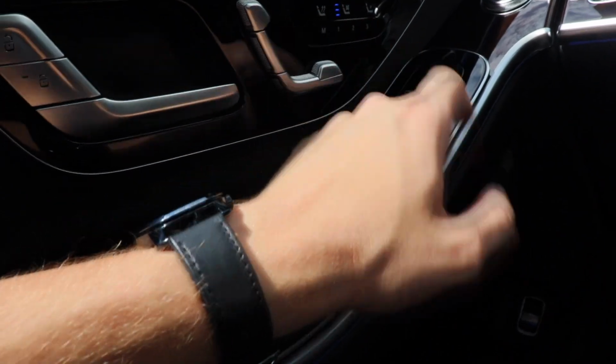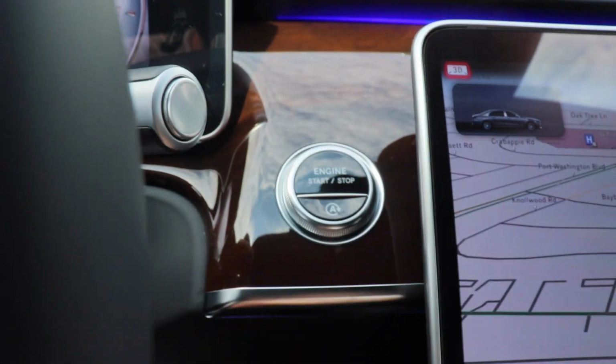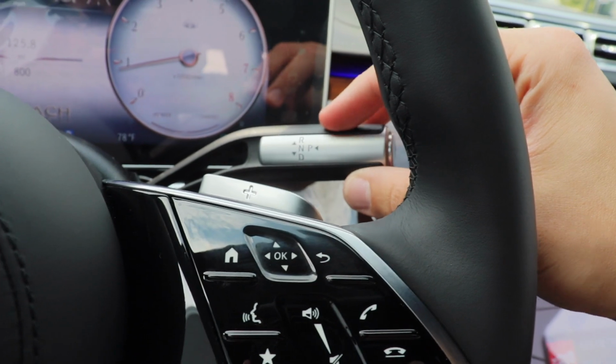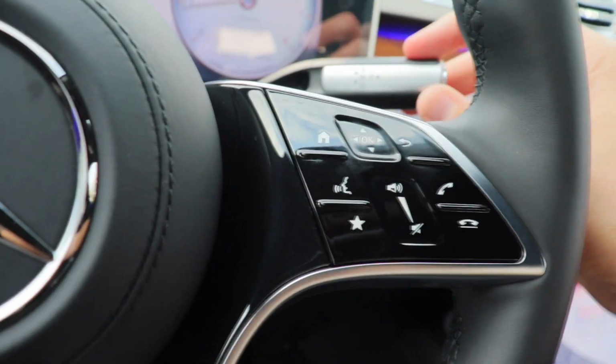Now, when you're getting into the car and you're starting the car up, you do have this engine start and stop button right up here, along with auto start. And your gear selector is going to be like kind of the older, you know, kind of like any other typical Mercedes, where it's this little gear stock right here, where it allows you to adjust everything in here, and you push the little button in right here for park.